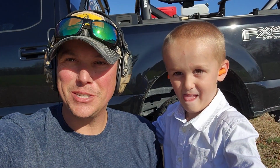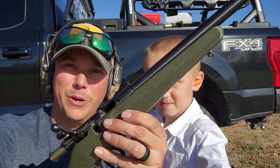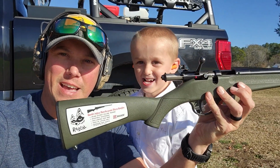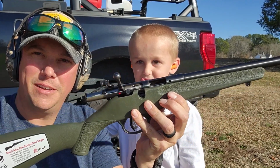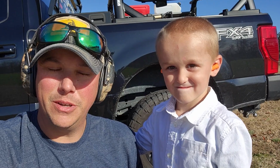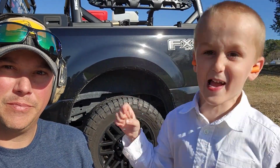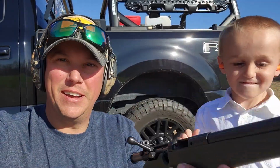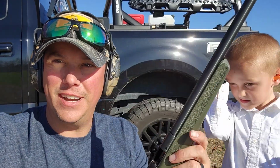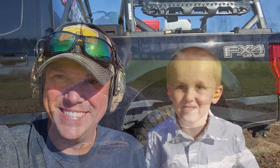All right, guys, it is Christmas 2023, and my son here just got his first real rifle. This is the Savage Rascal. Perfect size. How old are you? 6. 6 years old. Perfect size for, you know, 6 to 8. And it's so close to being 7! Now, let's take some first shots. Are you ready? Yeah! All right.